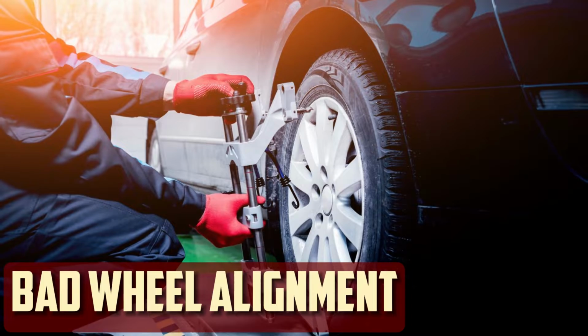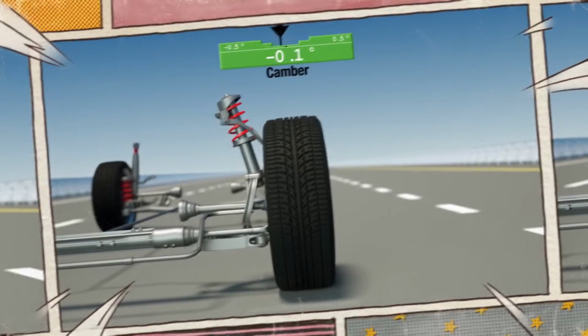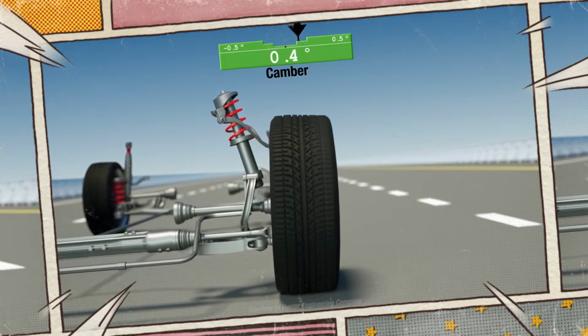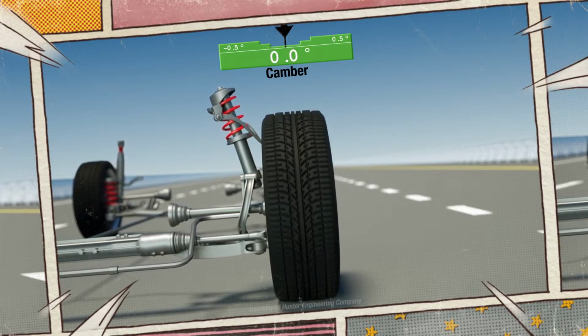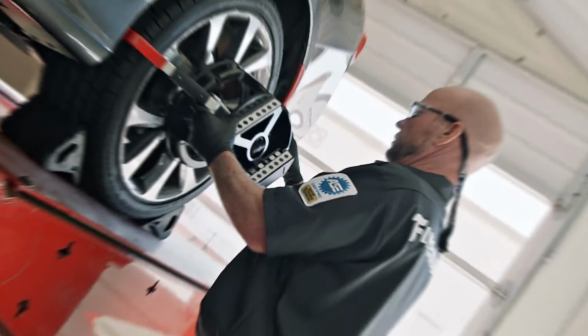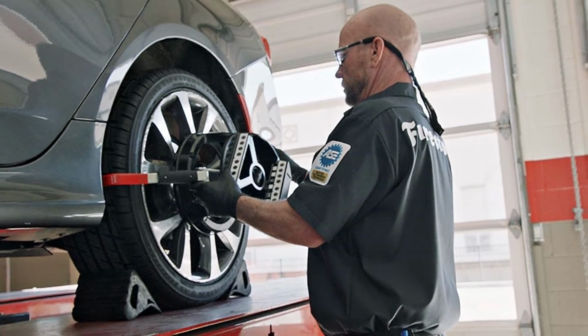Bad wheel alignment. All of the tires will be angled such that the car travels straight ahead when the wheels are properly aligned. The car may be out of alignment if it pulls in one direction only. This gradually occurs, and if you've recently struck a curb or pothole too forcefully, it may happen suddenly. It may also happen if there is wear on the suspension. Fortunately, wheel alignment is another simple fix that can be completed in less than an hour at a local mechanic.